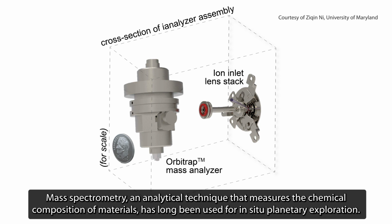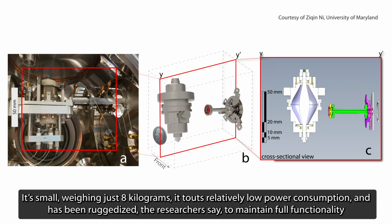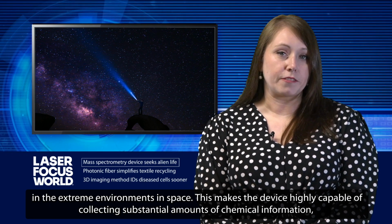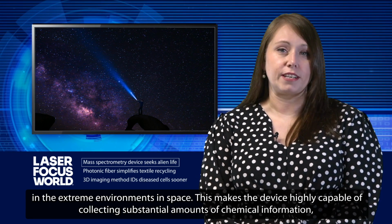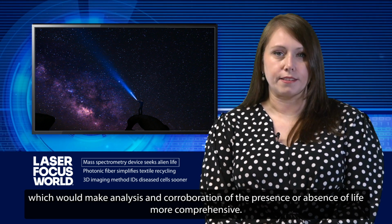Mass spectrometry, an analytical technique that measures the chemical composition of materials, has long been used for in-situ planetary exploration. This new device is capable of comprehensive analysis of trace organic compounds and inorganic materials on planetary surfaces. It's small, weighing just 8 kilograms. It touts relatively low power consumption and has been ruggedized, the researchers say, to maintain full functionality in the extreme environments in space. This makes the device highly capable of collecting substantial amounts of chemical information, which would make analysis and corroboration of the presence or absence of life more comprehensive.